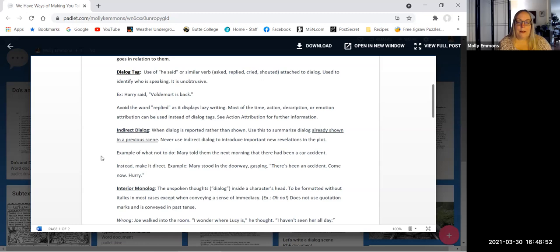Example of what not to do. Mary told them the next morning that there had been a car accident. This is indirect dialogue. Instead, make it direct. Example, Mary stood in the doorway gasping, there's been an accident. Come now, hurry. This is direct dialogue.